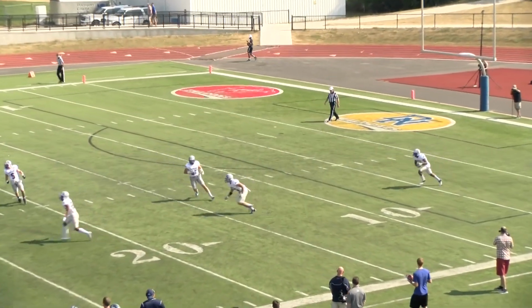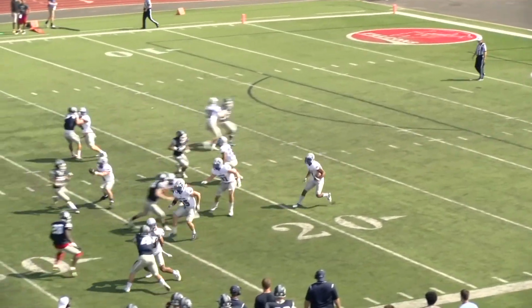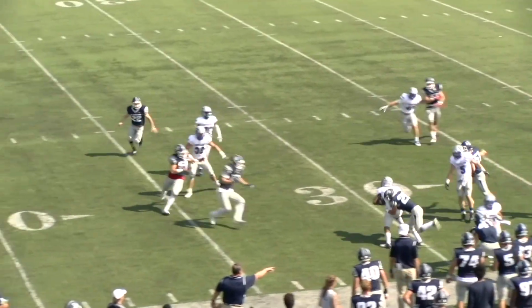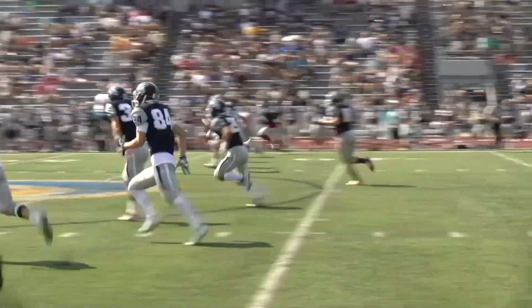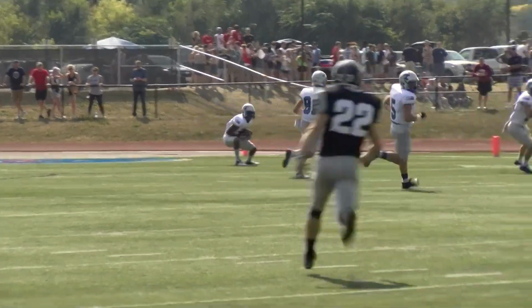And here is Rixey back inside the 5. Works to the 10, 15, cuts to the outside, 20, 25, dragging tacklers, spins across the 30, and out to about the 36-yard line. Good return by Dan Rixey.